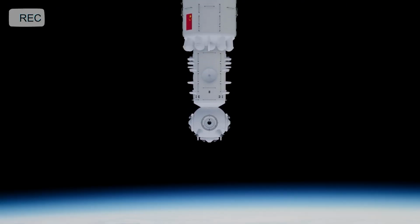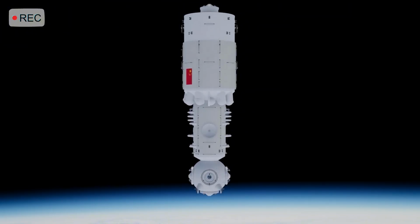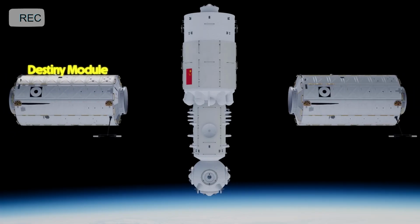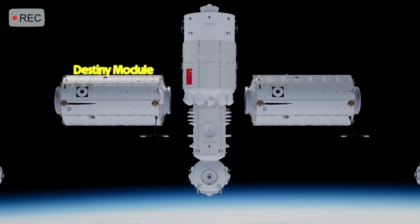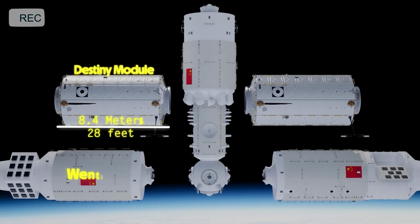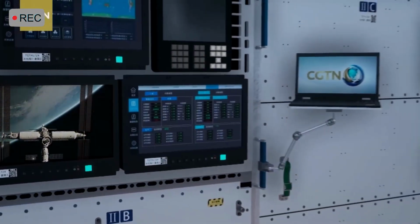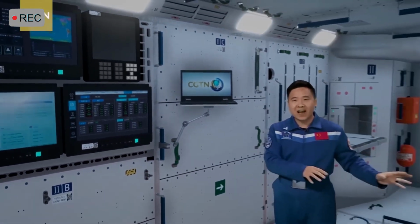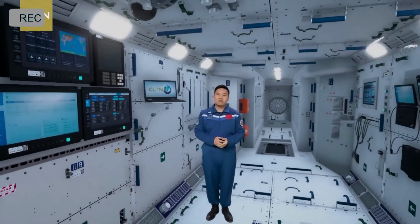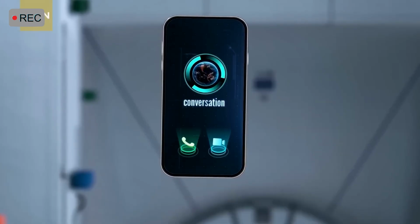For one, the ISS modules are typically much shorter, with more connection points in between them that create bottlenecks in the structure. For example, the Destiny Lab on the ISS, which is the primary operating facility for US astronauts, is 8.4 meters or 28 feet long, while the Wentian and Mengtian modules are both 18 meters or 59 feet in length. And for two, the technology on Tiangong is just much more modern and therefore smaller and able to fit into a smaller space. For example, many of the systems on Tiangong will connect wirelessly, instead of having to run a labyrinth of cables all around like what we see on the ISS.